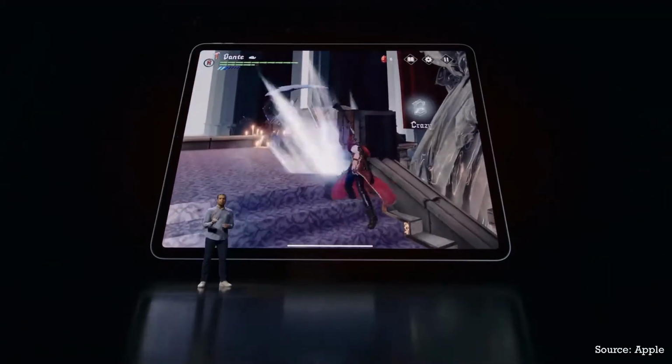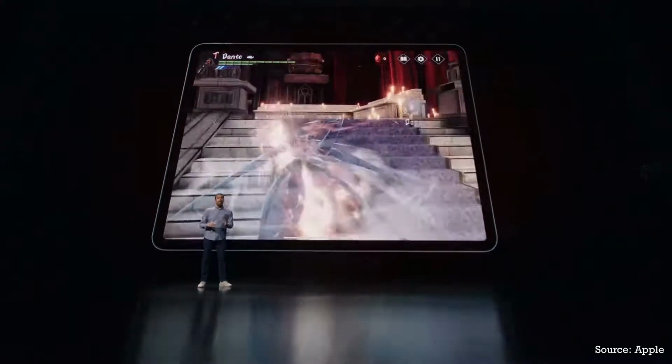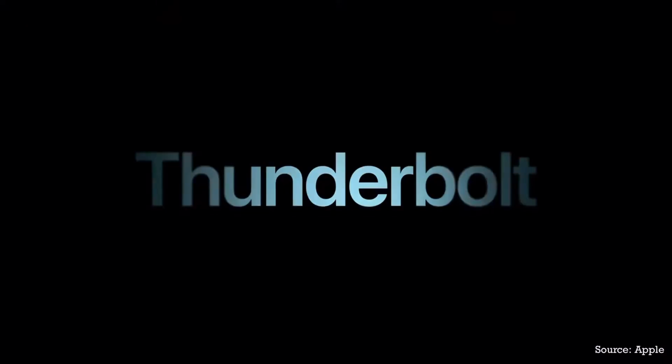And during the event, they actually showed that they'll also be adding support for the new controllers of the PS5. And they've updated the USB-C port with the Thunderbolt port, which actually helps in terms of faster file transfer.